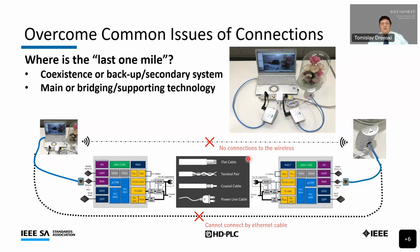With this, you can see if these other communications are not available, you can directly use PLC as a main communication channel. In this case, the laptop goes over the PLC chip using power line cable, and then back through the PLC chip to the output. So it could be a main communication connection, but it could also be used as a bridging or supporting technology.